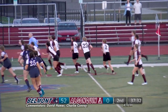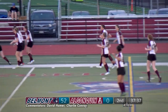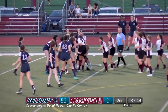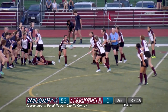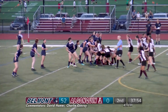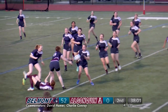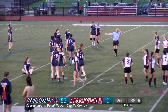Right, so Algonquin here with a good break there. Now going across the field a little bit. But they're certainly trying to go through the phases here, which is great. Oh, unlucky. Okay, so that ball has come up to Belmont. Forward, so two infringements there.